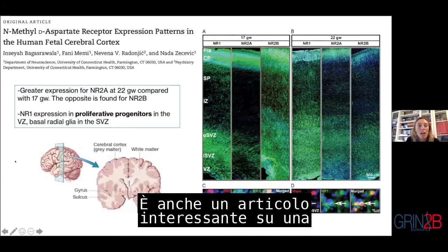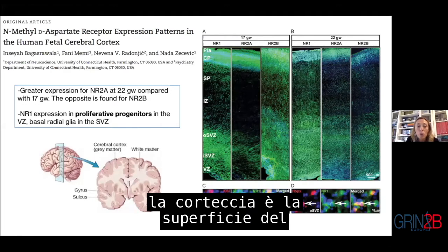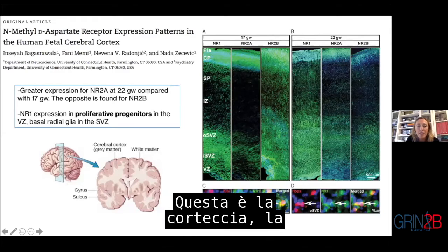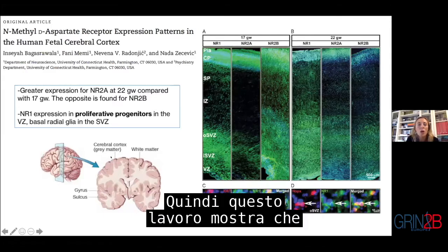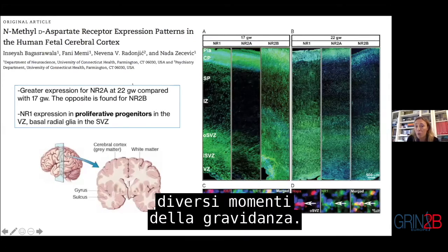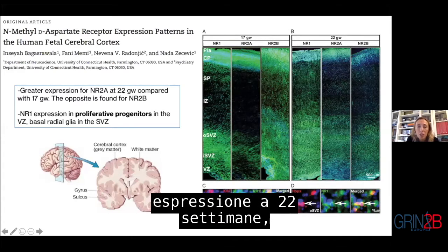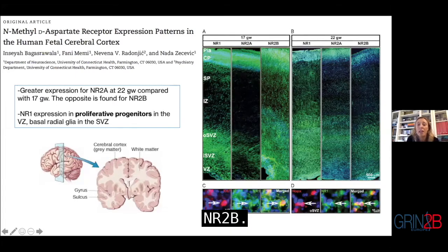It is also an interesting article about the human fetal cerebral cortex. You know that the cortex is the surface of the brain. If we cut the brain like that, this is the cortex, the surface, and then we have the white matter here. So this work shows that different subunits of the NMDA receptors are expressed in a different manner at different times of pregnancy. So NR2A has a greater expression at 22 weeks compared to 17 weeks of gestation, and it's the opposite in NR2B.